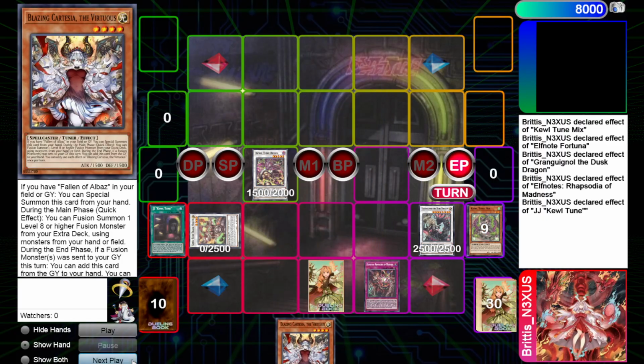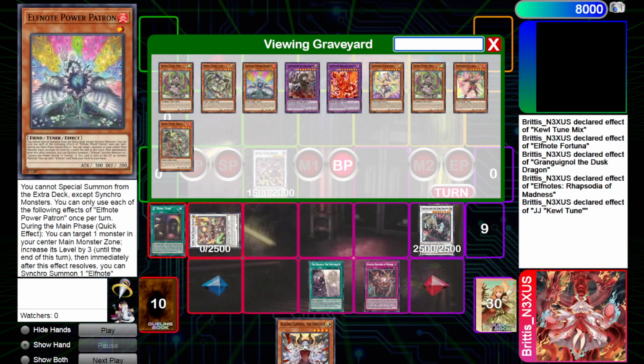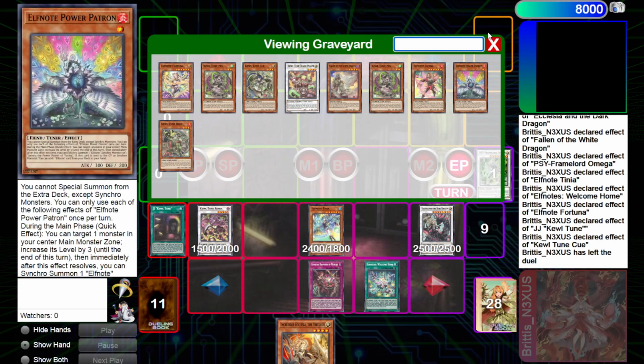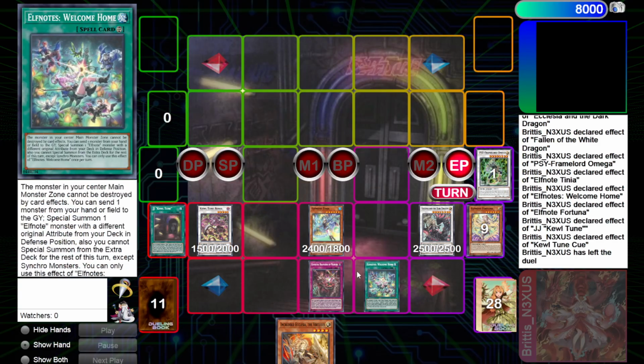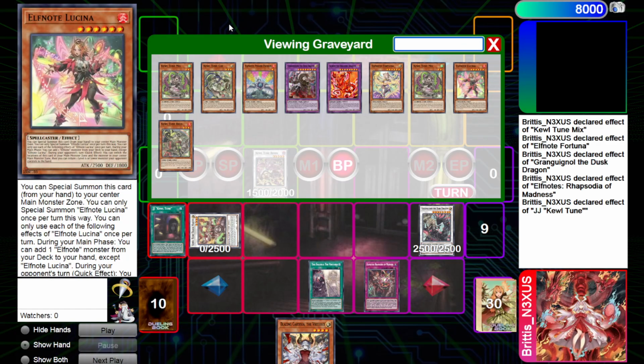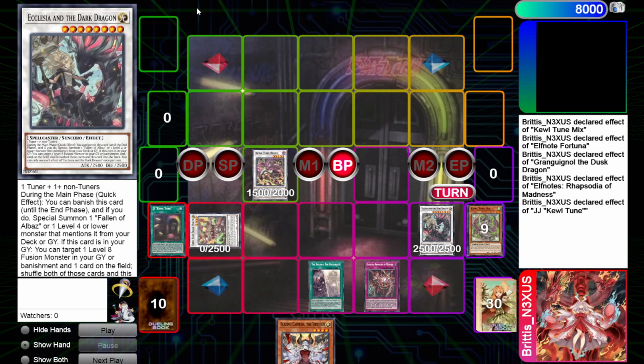And now we actually do get the Blazing Cartesia back because we do have Albion in the graveyard and the Gravinull. Oh, now I remember. Ecclesia is in our hand because Gravinull was. Anyway, so that's combo number 3.